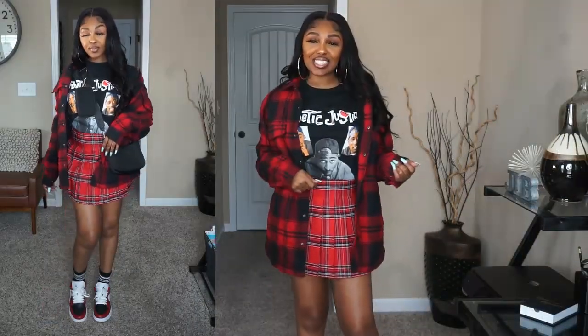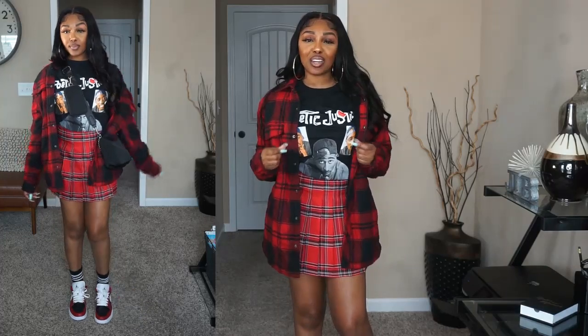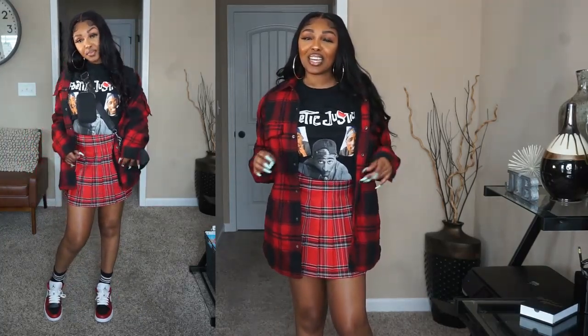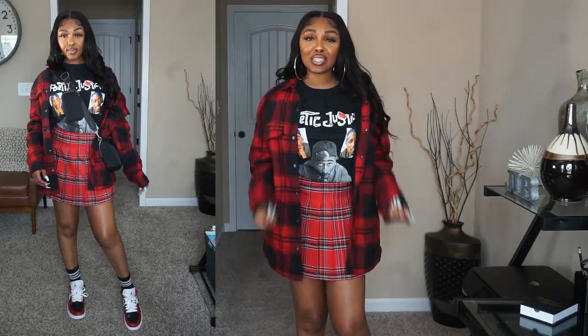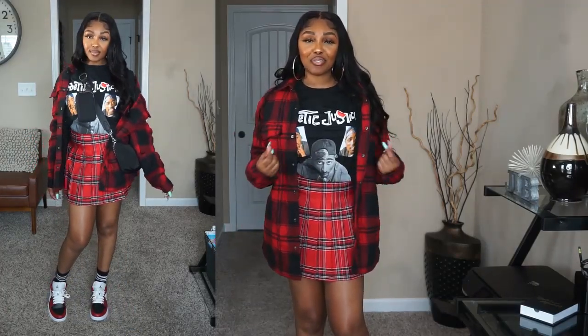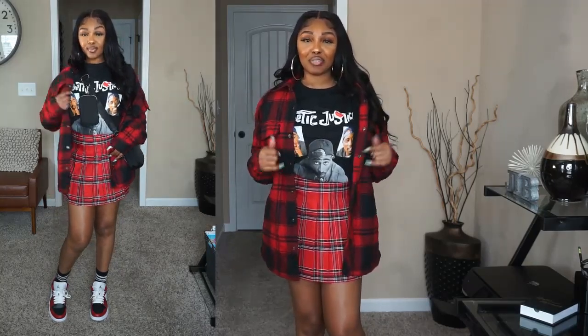Okay sis, so here is the next outfit. And y'all, I really think that this is one of my favorite outfits. Maybe not the favorite outfit, but it's really hitting neck and neck with the other outfit that I said was my favorite, that beige outfit. Because girl, I love me a comfortable outfit, let alone a graphic tee. Y'all know I mess with these graphic tees. I love a good graphic tee, y'all.